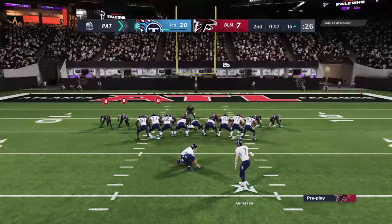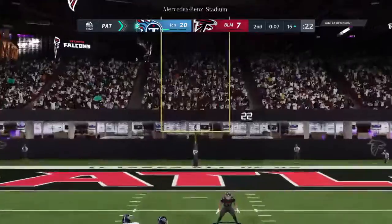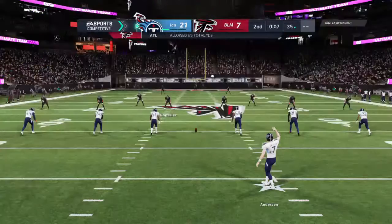Now to try to add the extra point, the lefty Anderson. It's good, and it is now 21-7. Makes the score Titans 21, Falcons 7.